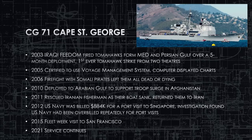Anyway, in 2012, the U.S. Navy was billed $884,000 for a port visit to Singapore. This sticker shock became public and launched an investigation into why are we paying all this money for basic, you know, food and fuel for a 3-day port visit in Singapore? Like, it should be a couple hundred thousand dollars maybe, but not 800, almost a million, right?